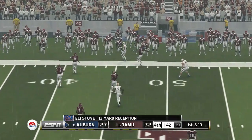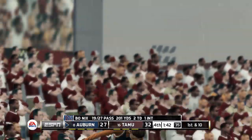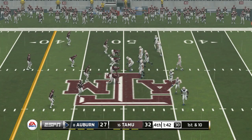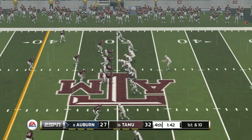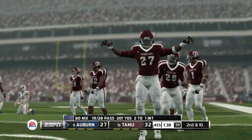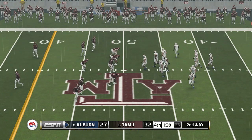Makes the grab and steps out right away. From the 50, first down. They come out in a 5-wide set. Got a man in and out of his hands. Williams intended receiver on the play. That makes it second and 10.